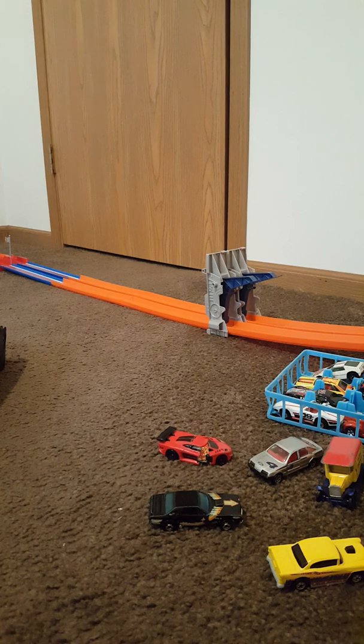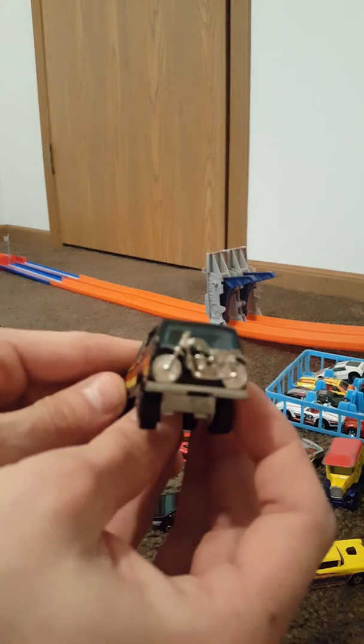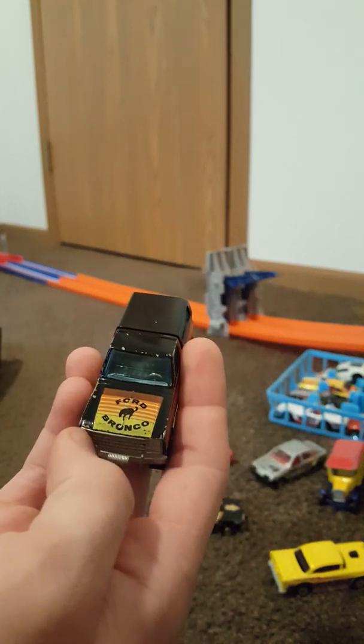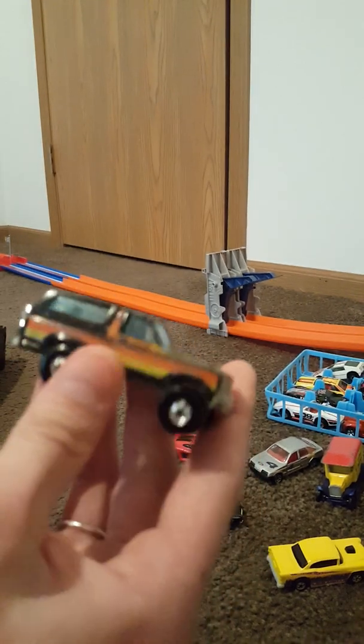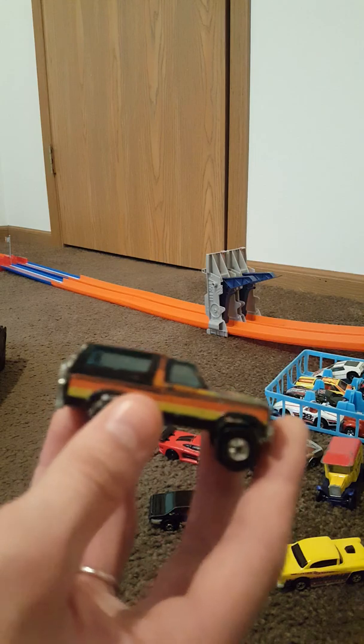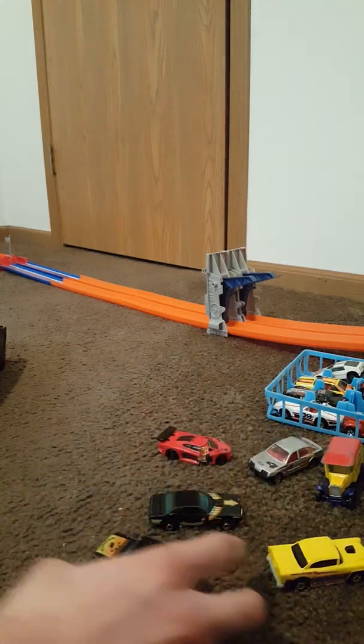And here's another cool old one. Hot Wheels Hong Kong base 1980, the Ford Bronco. This one still has its plastic motorcycle on the back, which I know gets torn off pretty easy with play wear. And mine has some chips on it and livery damage. Blue tinted windows though, black wall tires, metal base, and a metal body.